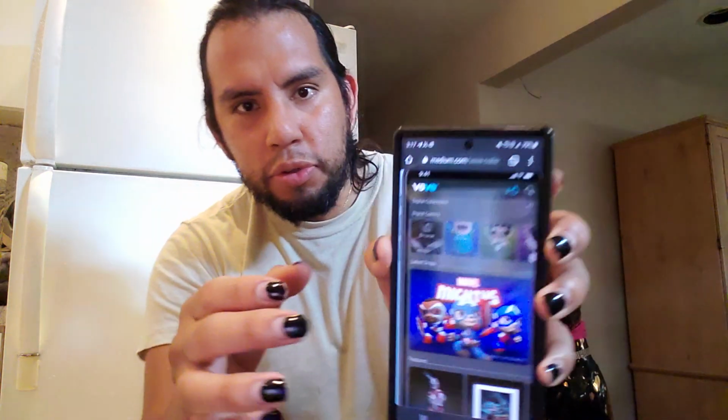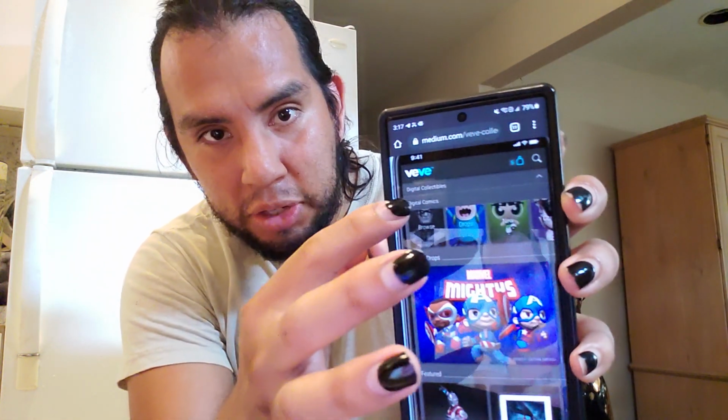You need to switch to the digital comics section, which is going to be great. I can't wait for a new section. This is achieved using the new switcher menu located just under the Veve logo header bar. So basically, as soon as you open the app, what you'd see under that bar is you could see the digital collections or digital comics. You'd switch to the digital comics.